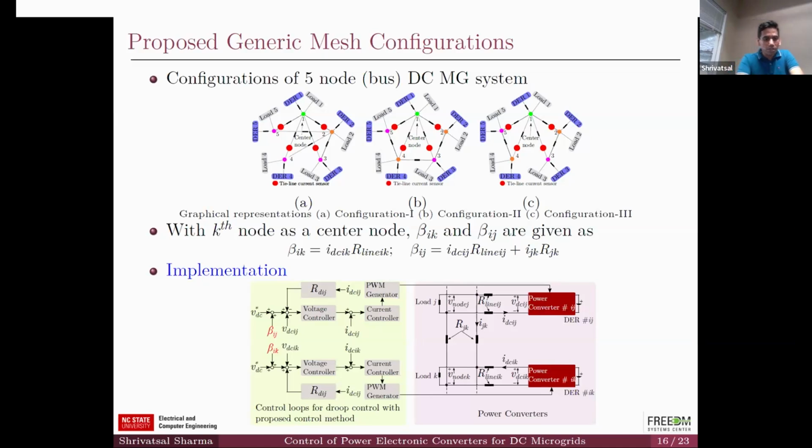Since it's a group control strategy, first we have this voltage control, which generates the error between the reference voltage and the current voltage feedback. At the same time, we have the group resistance. This current reference is compared with individual currents to pass through a current controller. And then we have a PWM generator to control these converters.